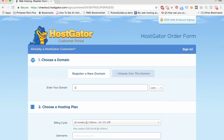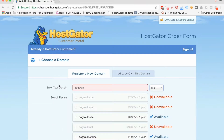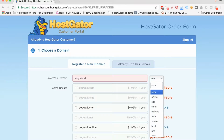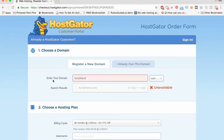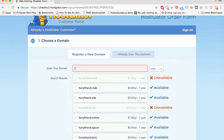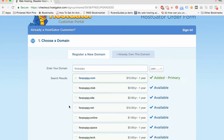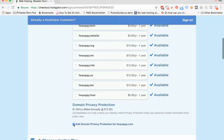I'm looking for one related to a dog walking business, so I just tried dogwalk.com, which is unavailable. Now I'm going to try furryfriend.com, which is also unavailable. Now let's try favepuppy.com, which is a short, brandable name, and that's awesome. It's available, so I'm going to take it. Let's uncheck domain privacy protection because we don't need that.